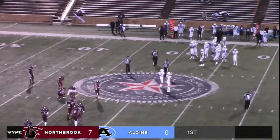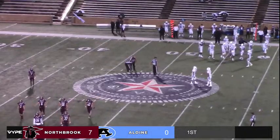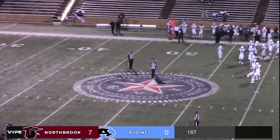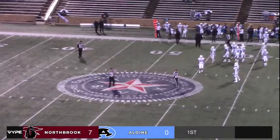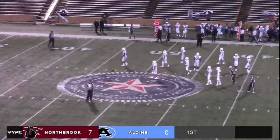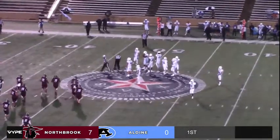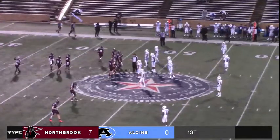Wow. Illegal formation. Could have been not enough guys lined up on the line of scrimmage. And we're going to see if Northbrook wants to re-kick or just take the penalty from the spot of the ball. Formation on the kicking team has been declined. First down, Northbrook. And they're just going to decline the penalty. Raiders take over on the 47-yard line, 1st and 10.